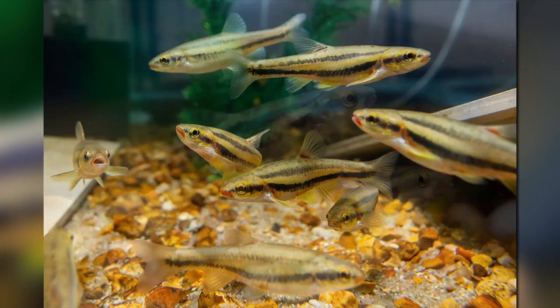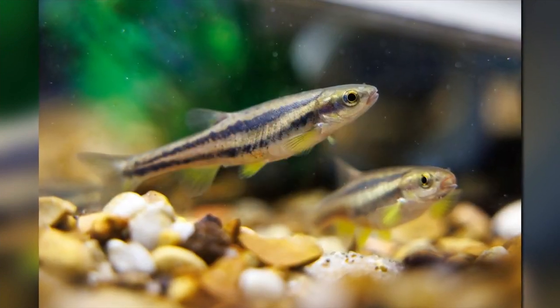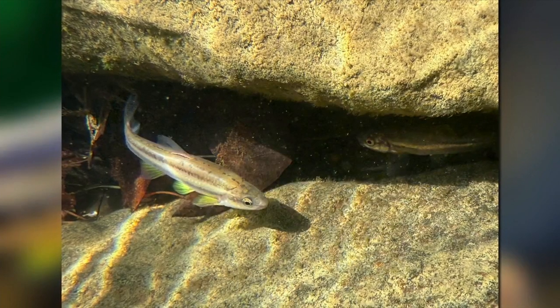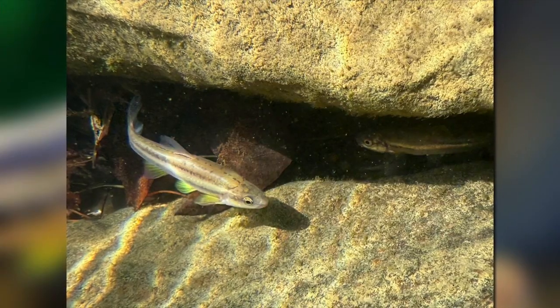You don't want to lose something that was native here, born here, that's from here. We want to be able to take care of that, but that's going to be part of those studies in the future too. That's the coolest thing.